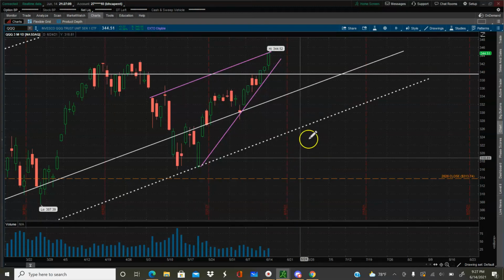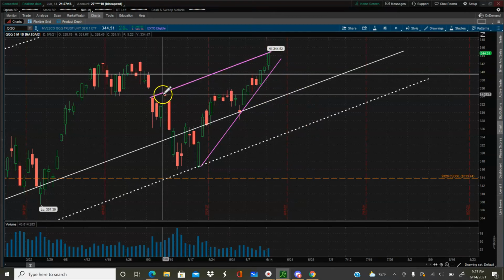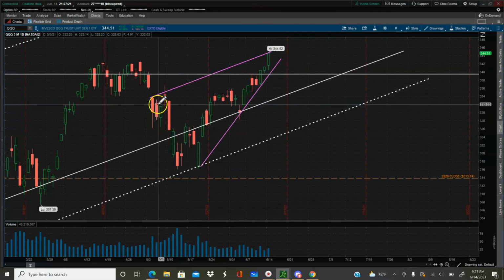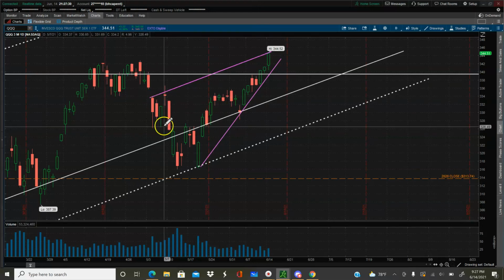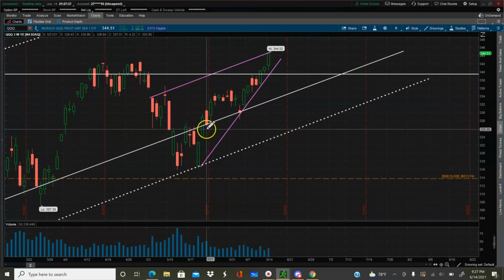Just so we'll be able to see it a lot better. All right, so rising wedge. As you can see, every test of this upper trend line, the price has failed and pulled back a decent amount. The first time, it went from 333 all the way down to about 314, 316, somewhere in there. And then this time it pulled back.